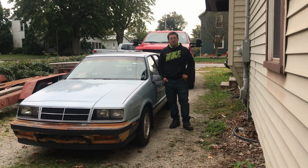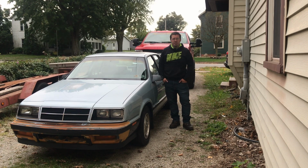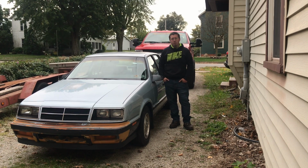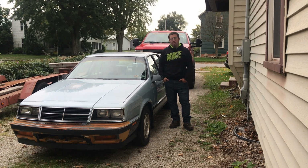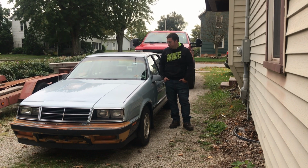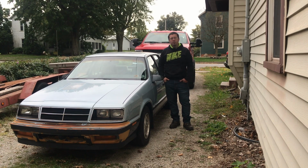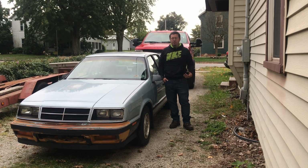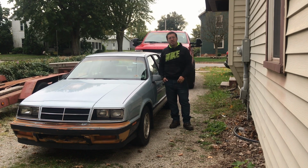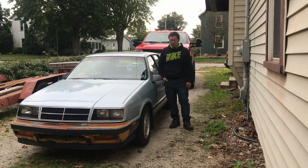It's a long-lost turbo Dodge. The Dodge Daytonas and the Dodge Omnis were a lot more well-known, or even the LeBarons. Those were a lot more common. But this one here, I found it not too far from home. I paid what I feel is a fair price. I don't want to say that I got a steal on it, or that I overpaid, but I feel that it was a fair price.